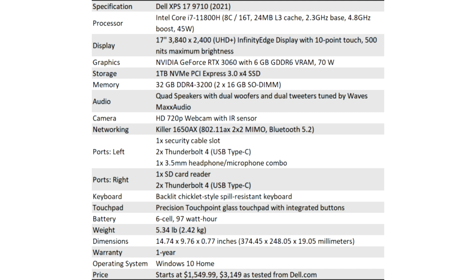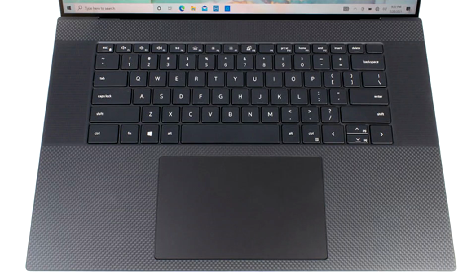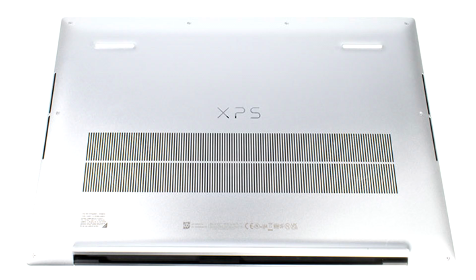Stepping up to the Intel Core i7-11800H, GeForce RTX 3060, 32GB of RAM, and a 1TB SSD with its scrumptious 2400p 4K touch display more than doubles the price, all the way up to $3,149 from Dell. The company's configurator allows for every conceivable step along the way though, so hitting a specified budget should be pretty simple. Regardless of what you pick, the machine's 4 Thunderbolt 4 ports and SD card reader are always present, which is a healthy appointment of I/O options.